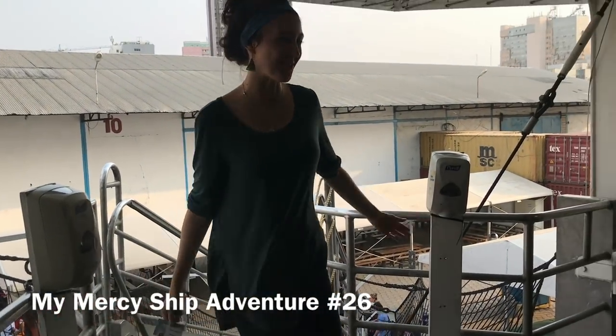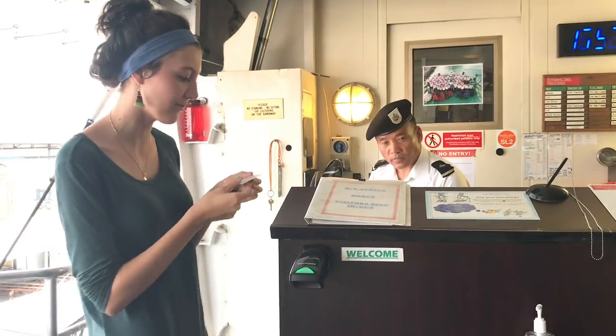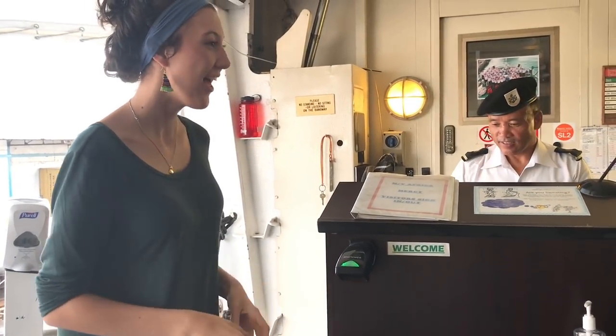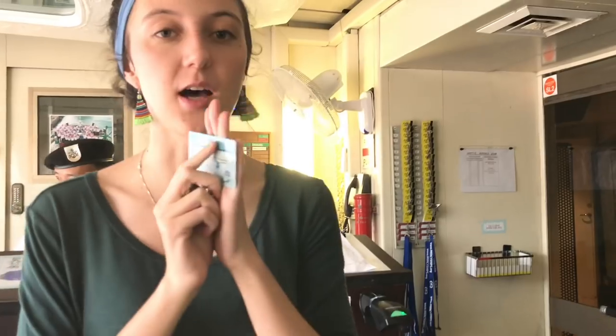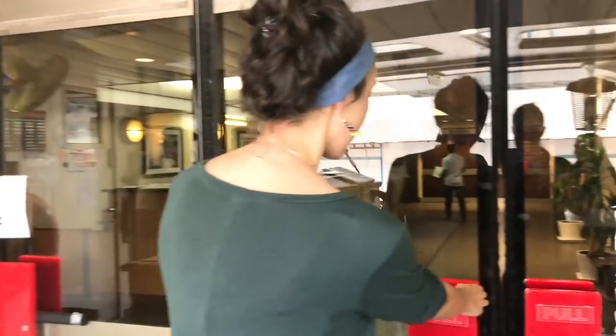Alright, so this is where you enter the ship. Over here is Locke, who's one of our Gurkhas, and he keeps us safe. And when you come over the ship, you have to scan in with your handy name tag, like so. And then you can enter reception. But we have to talk quiet in reception because in case there are alarms or calls, we want to keep our voices down so they can hear them.